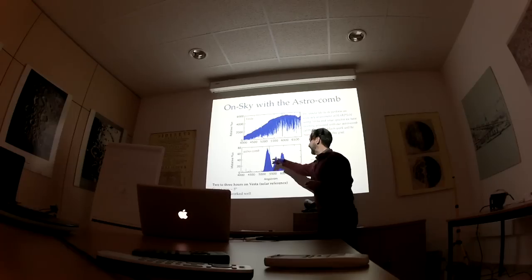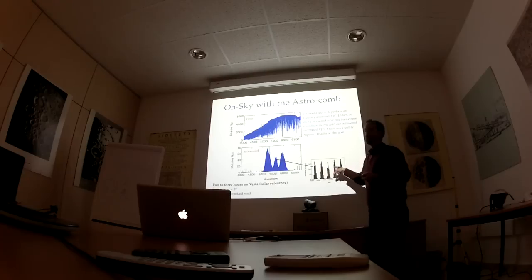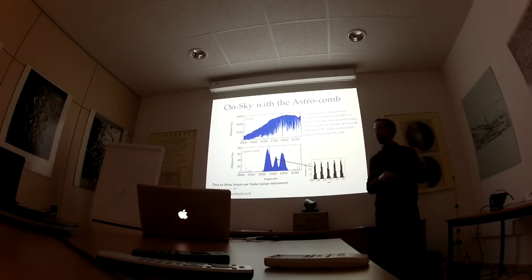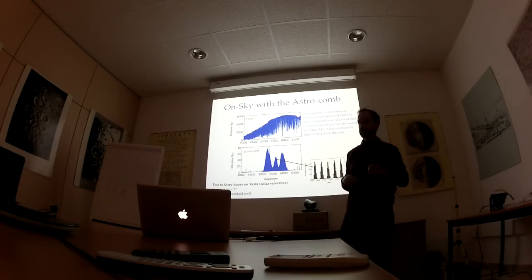If we go look, actually I can draw this arrow all the way to here. If we go look in here, here's what we see. A whole bunch of lines. They're all evenly spaced in frequency and nearly the same amplitude.